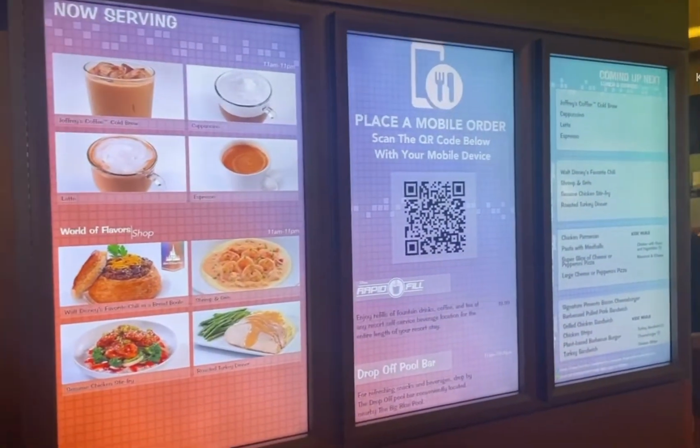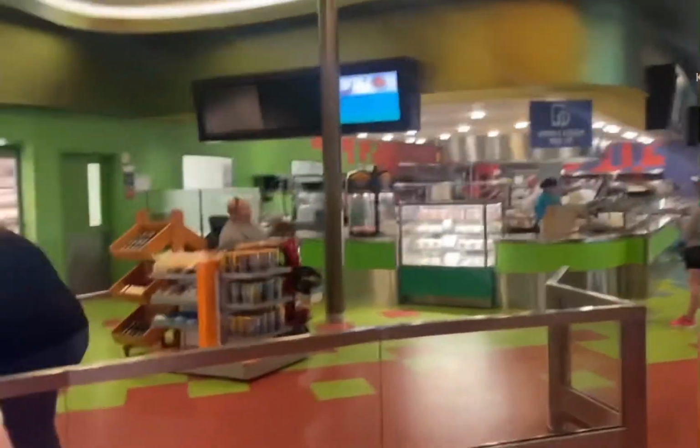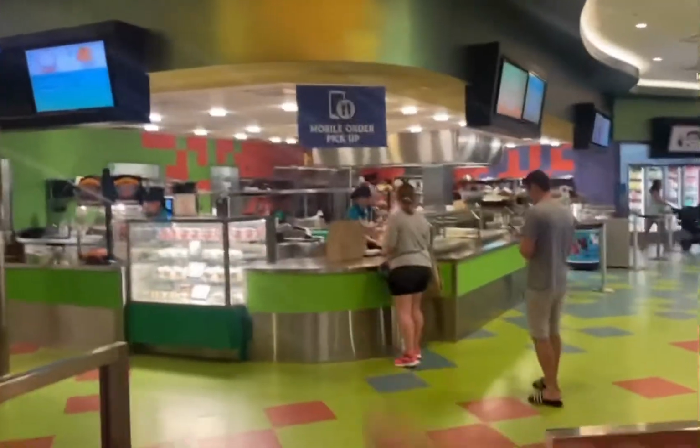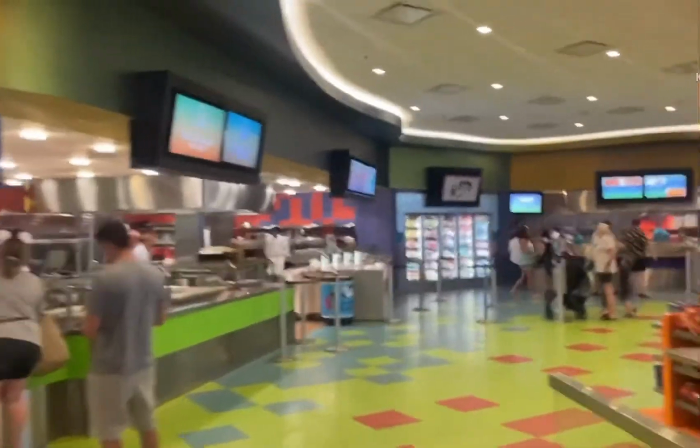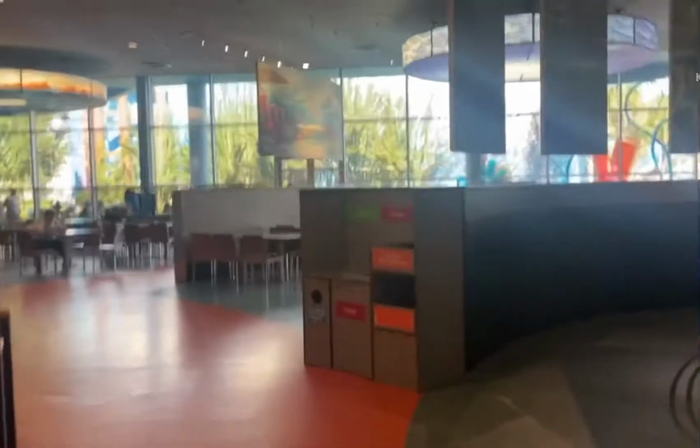There's lots of mobile orders here. It's quick and easy. It's so easy to do. There's a few choices there. And you can see the actual restaurant. There's the pastries. There's your mobile order. You can see all the different sections you have. More seating. Right, come through the door is the main pool area.